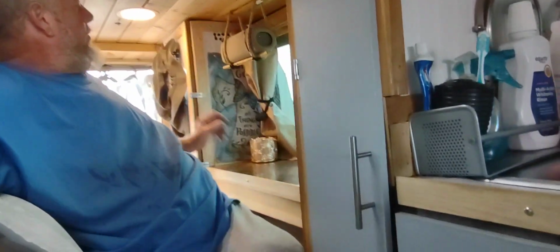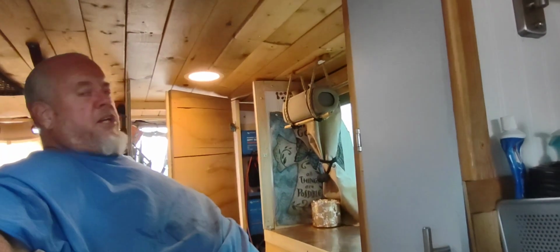So what do you got behind you there? What we have back here is electrical. This has got all of my solar stuff. You want me to get a picture of it? I've got a couple of charge controllers right there. I've got an AC charger there that I use for charging off my generator. Right here is a DC to DC charger that I use to charge when I'm driving.